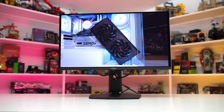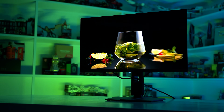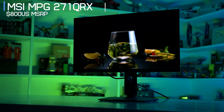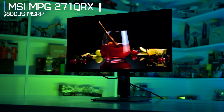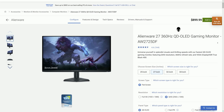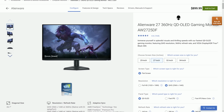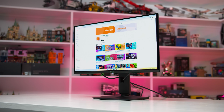Being an OLED monitor, we get all the usual benefits of OLED, including elite response times and per pixel control. These are super fast monitors, they have excellent zero-level blacks, per pixel local dimming allows HDR content to look fantastic, and brightness is very good, reaching around 1000 nits peak. Both the MSI and Dell variants offer excellent calibration, great color quality, and 3-year burn-in warranties.